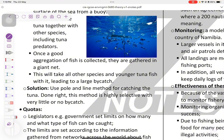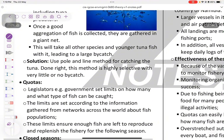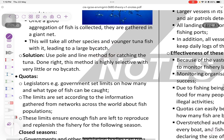This will take all other species as well as younger tuna, leading to bycatch. What's the solution for that? To use pole and line, okay? And also use larger nets, like larger net meshes, okay?